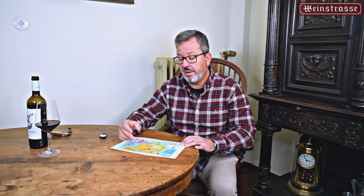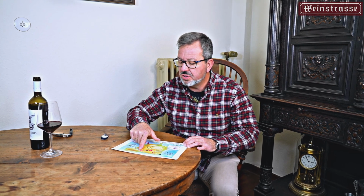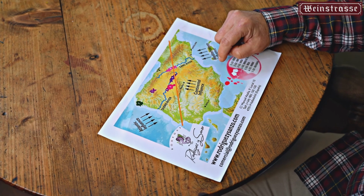Of course, we are going to speak about the plateau where we are, the Castilla y León Plateau and Rioja. It is the highest plateau for vineyards in Europe, and is divided into Atlantic, continental and Mediterranean influence. You can see Rioja is crossed by one river, the Ebro River. This river is the only river starting in the Atlantic area but finishing in the Mediterranean Sea.